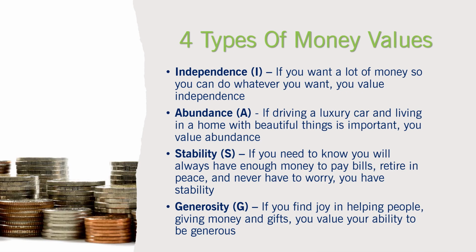When I first did this money values assessment, I got abundance, and I always thought I was more in the stability area. But for me, abundance means, okay, if I do value those things, that is okay, but I need to budget within my means to give myself that. I can't have everything and live beyond my means. I need to budget for those things that are important to me. And this is the same for generosity. If you want to give donations or help those in need, you need to make sure that you are financially secure, and that you are budgeting or giving up something to offset that value.